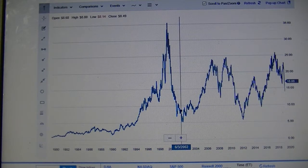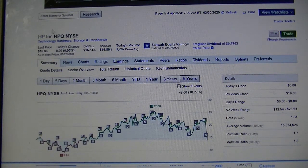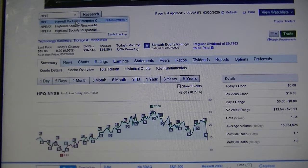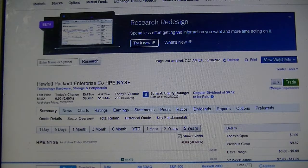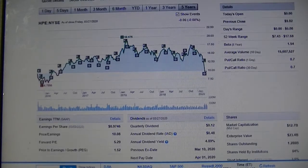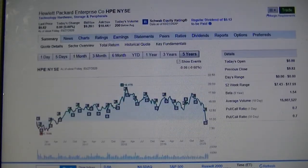So now let's get out of here and look for another company. Oh, we can even try HPE, which is another branch of HPQ. HPE is $9.82 current price, and the 52 weeks range is 7.43 to 17.59. The dividend annual rate is good, 4.89, and I will say that's one of the reasons why I'm not selling them. And let's check the chart.